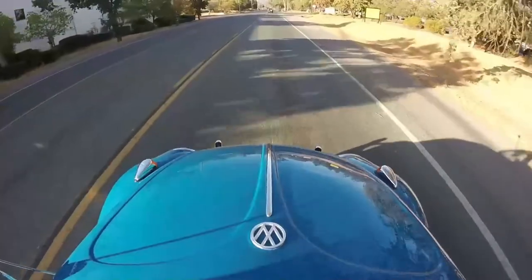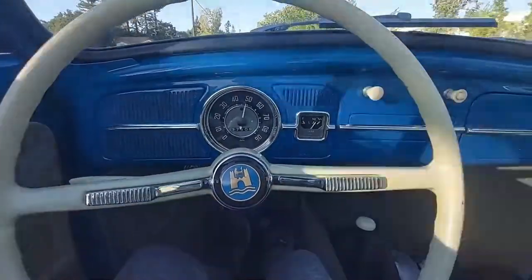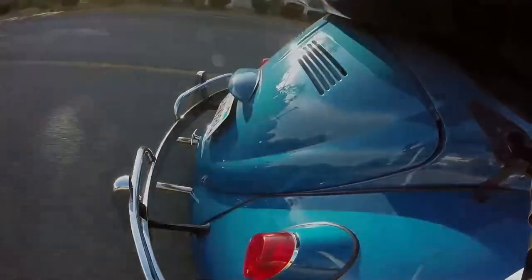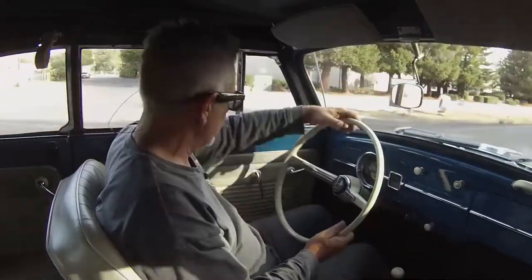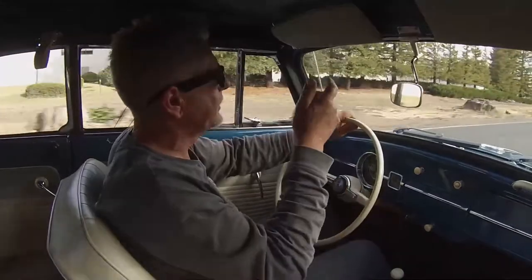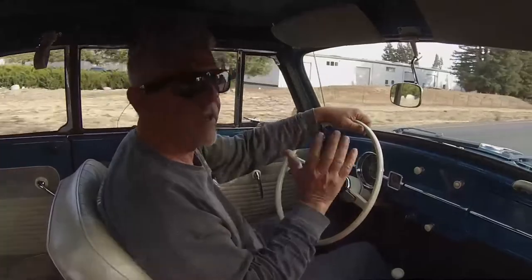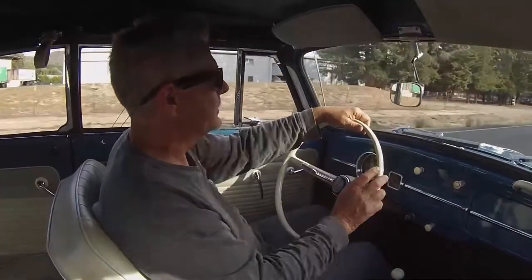It's just great. The horn works, the wipers work, the fuel gauge, speedometer, odometer, it's all in great working order. The heater system works. All the windows roll down with ease up and down, and the top goes up and down easily. It's just really nicely, well thought out, well executed build on this car.